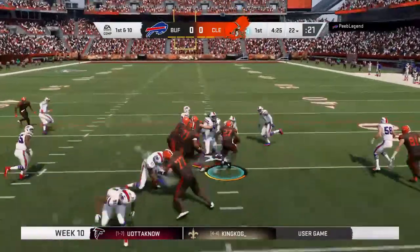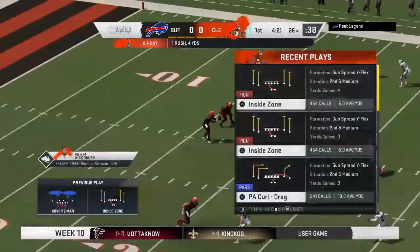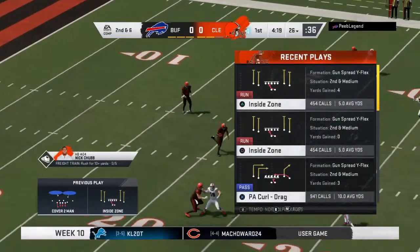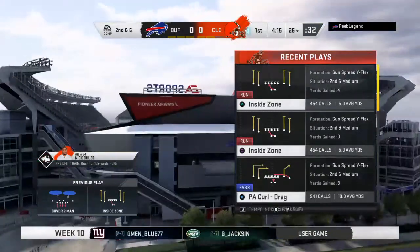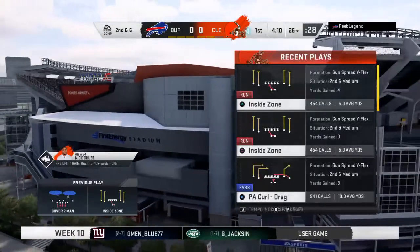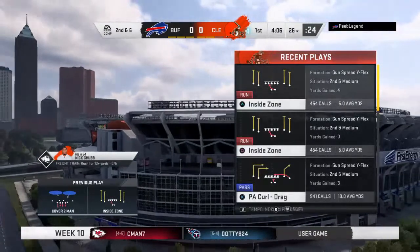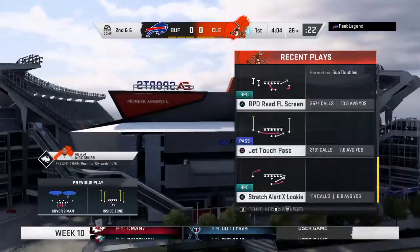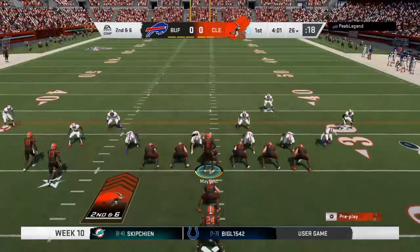A first carry now for Kareem Hunt. Tremaine Edmonds, the Bills' leading tackler as a rookie last year, in on the stop there. I call that play a success. A nice inside run sets up a very manageable 2nd down, a very solid gain on that play. The run got 4. Now they deal with a 2nd and 6.